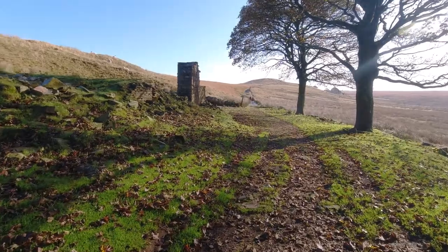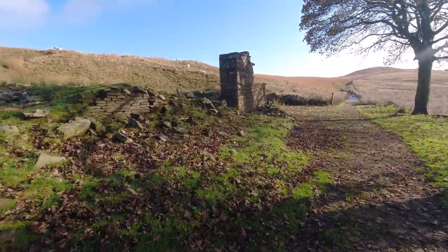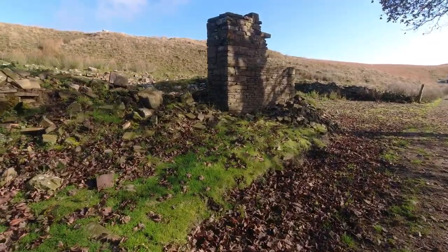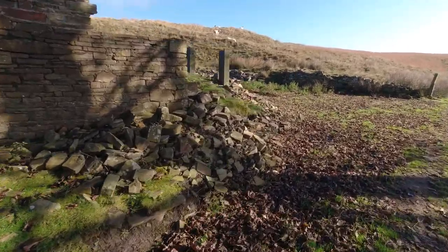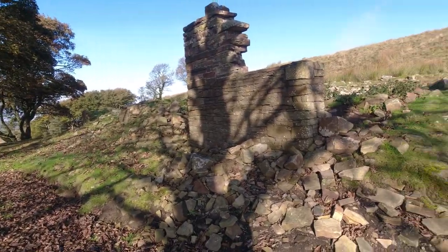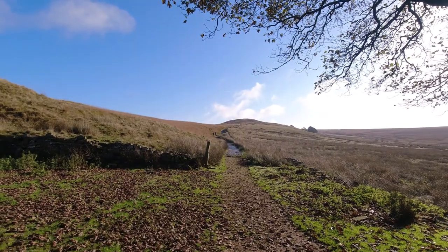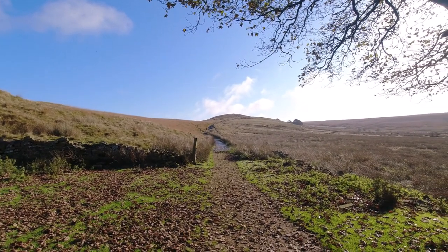Getting some traffic. Some more ruins here. Somebody's homestead. Anyway, we're going up there, the Great Hill. Looks quite busy.